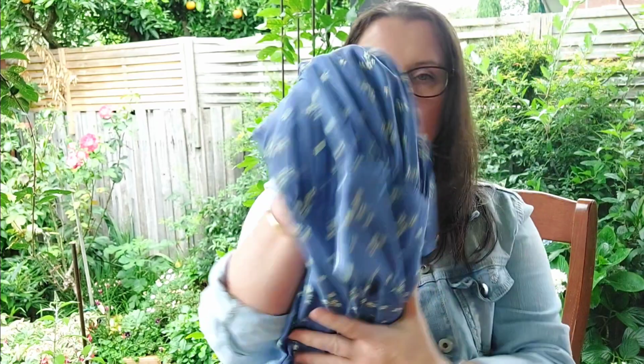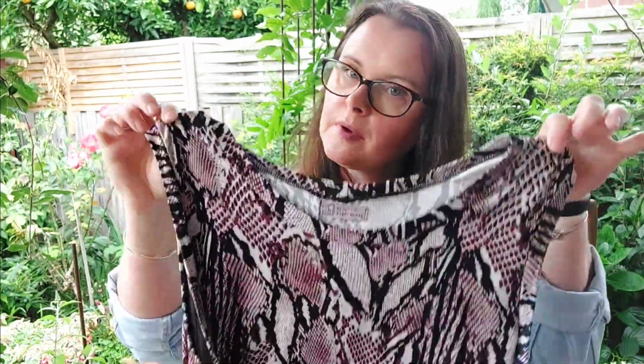So that was my first make. I'm going to head on to the next one because the time is already slipping away and I've got to hurry up. The next thing I made was this one. I did talk about in one of my earlier videos that I was wanting to do a jersey dress, and this was my first one.